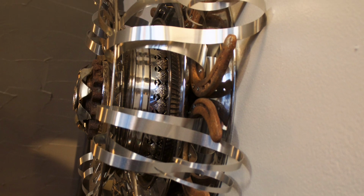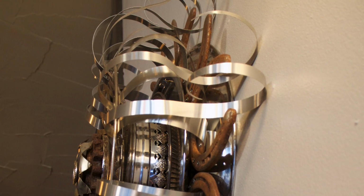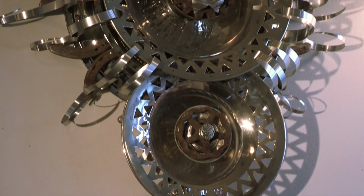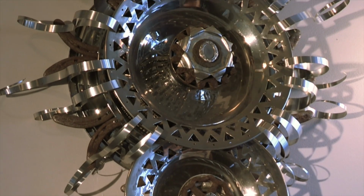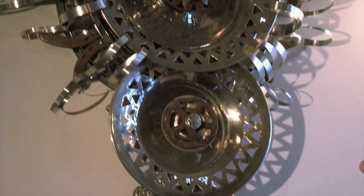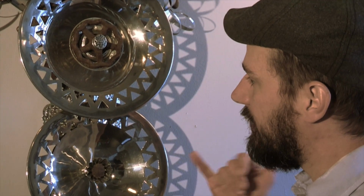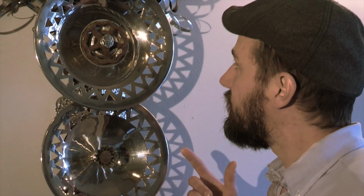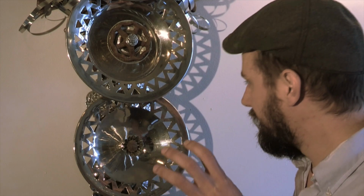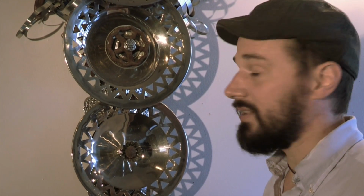The interest for this one really started with the rusty pieces. A friend of mine gave me a bunch of rusty horseshoes. So that's how it started. In the interest of working with contrasting and different patinas, I paired the rust with the shiniest metal that I could find. And these bowls have an interesting depth to them where they create almost like a hologram of what's on top of them.